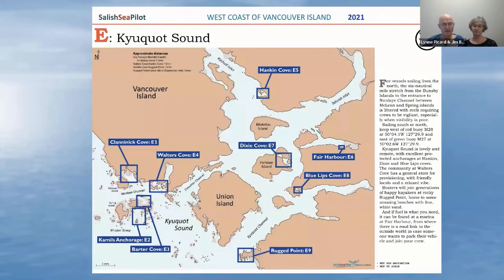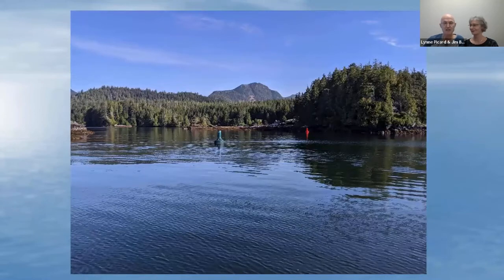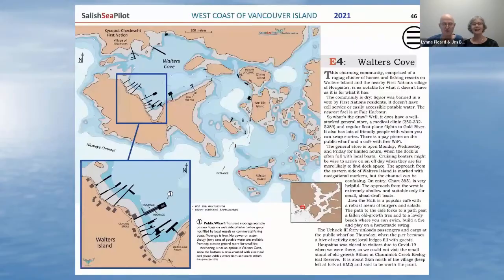And then next we headed to Walters Cove, about 10 miles away. You can see it just at the bottom at the opening to the sound. And first timers might find the entrance a little tricky. We certainly did. As you can see, it's a bit of a maze. You just mutter "red right returning" under your breath as you go through, and you should be okay.